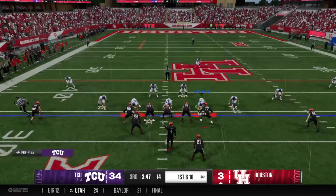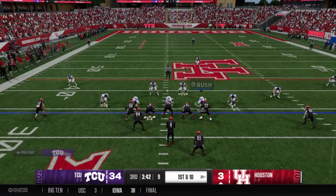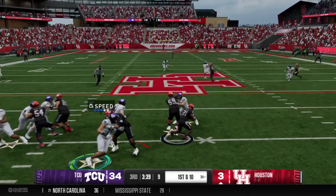Houston getting set, looking at 1st and 10. The give to the running back from the shotgun.